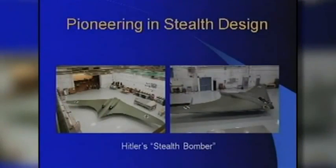The concept of stealth is as old as radar itself. Engineers have dreamed from the beginning of radar, you know, how can you defeat it? It's always the same story. As a matter of fact, toward the end of World War II, the German engineers were very advanced, and they were thinking the same thing about how could we build an aircraft that is stealthy. And I believe you see pictures here of Hitler's stealth bomber. The airplane never was finished and flew.